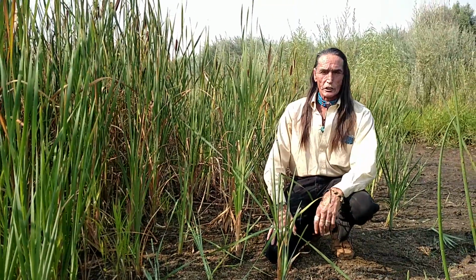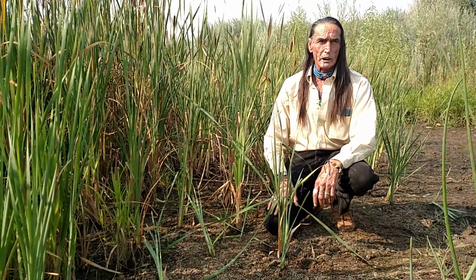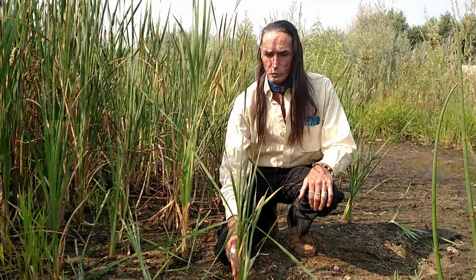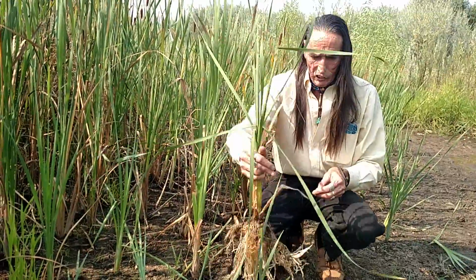Hi. As you can see, I'm in a patch of cattails, Typha species. They're highly edible. There's many parts of this plant that are used for food. And I'm going to pull one out here and show you some of the food parts of this plant. And you can see I'm pulling it out of the ground kind of easy. Shake off the sand.